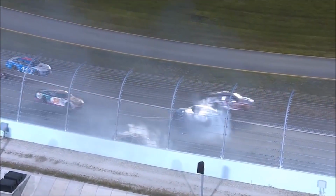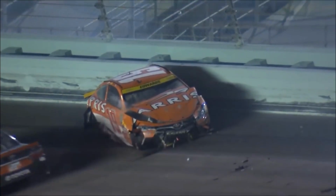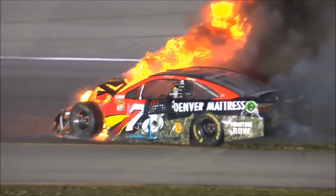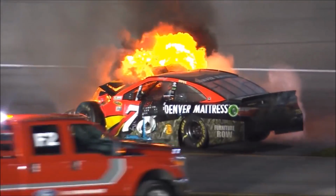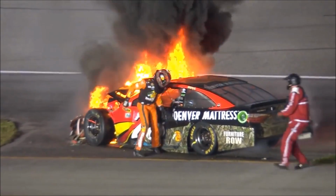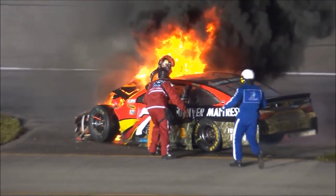That is exactly what we saw Joey Logano was going to try to do. Big fire of the 78. But that is what we thought was going to happen. Obviously, the wreck isn't what we thought. Martin Truex Jr. needs to get out of this race car. Very aggressive on the restart. The flames rolling out from underneath the hood of the 78. Red flag comes out. Martin Truex Jr. is out of the car.